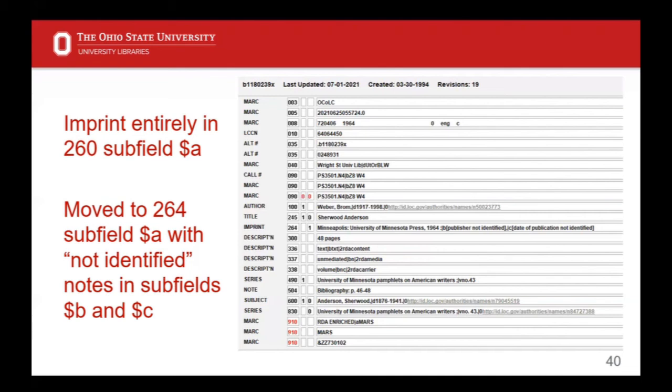This is the kind of cleanup that at some point we will entertain doing. I noticed one technique that I did to find a number of these was to search for the number 19. If 19 appeared in a 264 subfield A, more often than not, that was not because that is the name of the place, but because that is the beginning of a year that is now in the wrong place. Well, it's always in the wrong place, but is especially wrong now. So we have a few thousand of these to clean up at some point.